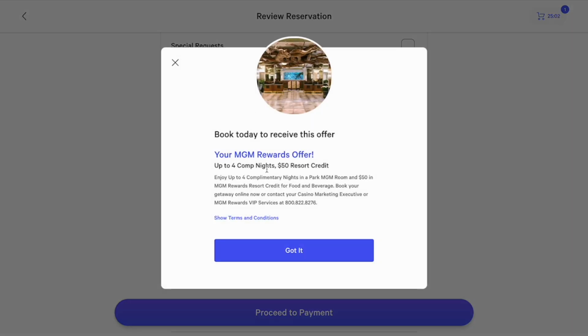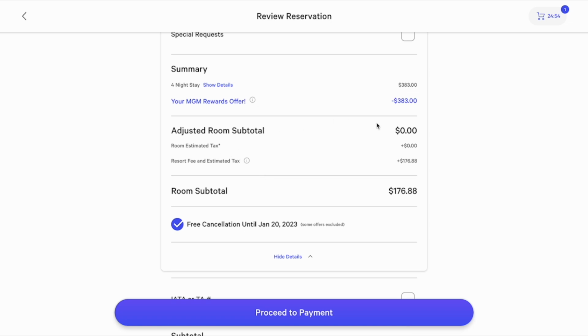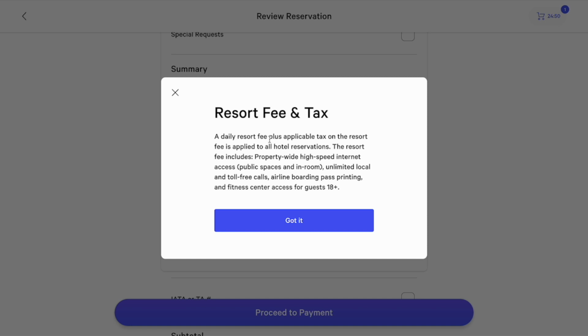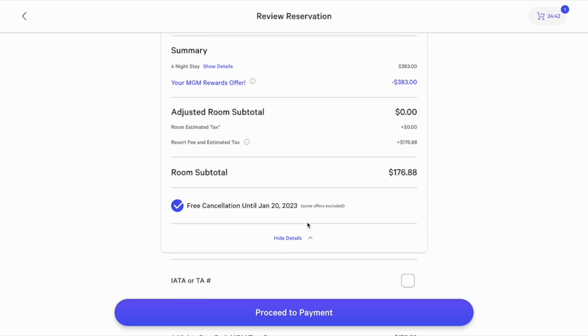Not only do I get 4 free nights, I also get the $50 resort credit. So then all I'm paying is a resort fee and estimated tax. So this includes getting high-speed internet, access to the pool, etc. So there you go. Good deal of getting rooms that usually cost a lot at free or low cost.